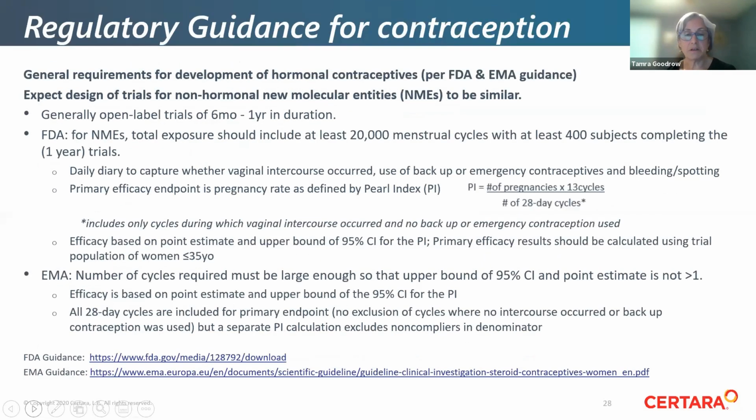On the next slide, I'm just going to briefly talk about contraception. The slide shows some of the key design elements, but the one thing I want to really highlight is the reason why it's very unlikely that you would be able to conduct a pivotal efficacy study for contraception and HIV PrEP in the same study. One reason is that trials that evaluate contraception are generally open label and not placebo controlled, whereas your HIV PrEP studies will be either active or placebo controlled. The trials are also expected to be from 6 months to 1 year in duration. But the key primary endpoint is defined by the Pearl Index. And importantly, per the FDA guidance, cycles in which backup contraception is used cannot be included within the calculation of the primary endpoint Pearl Index.